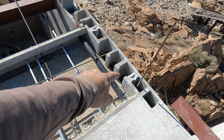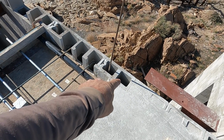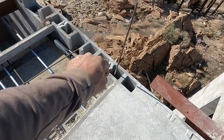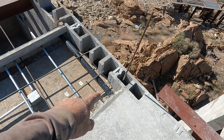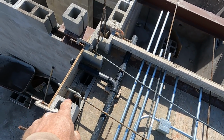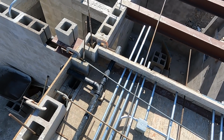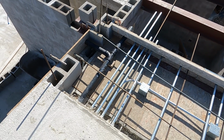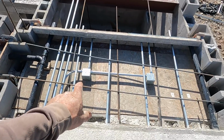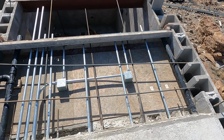So I first have to pour down in those 3 locations. I don't need to pour down these other separate isolated blocks, because they'll get concrete later. But I have 1, 2, 3, 4, 5 places where the concrete's got to go all the way down, and so I usually take 2 to 4 bags apiece.